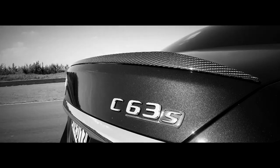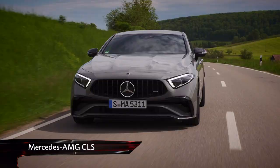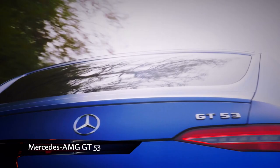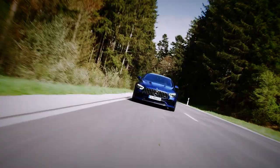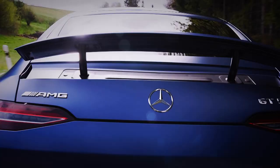It's fair to say that there's no shortage of big, powerful AMG saloons these days. The E63 is still the go-to super saloon while stocks last, and the latest CLS is one of the prettiest cars in the Mercedes range. And then there's this, the AMG GT four-door. More expensive than the other two and not as nice to look at, it's always, rather understandably, been quite a rare sight on the roads.